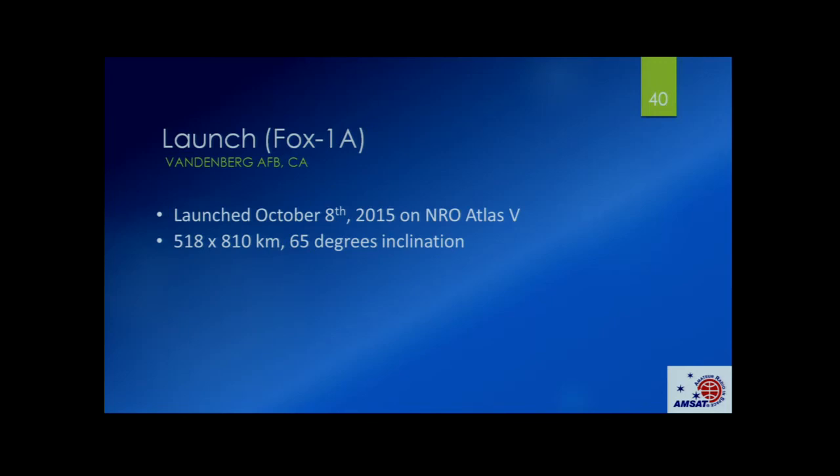We ended up in a 518 by 810 kilometer orbit, which is just at the hairy edge of a 25 year lifetime. Appreciate that. 810 kilometers is about the best that we can expect within orbital debris guidelines with the type of launches we're getting now. 65 degree inclination.